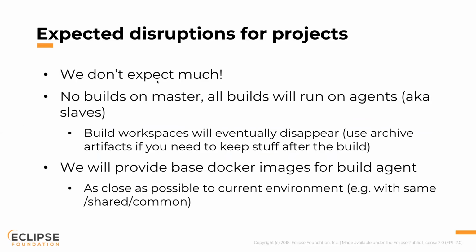So I guess that you're pretty enthusiastic about the benefits. Now, I guess that you have some questions about what will change for you. First, be reassured, we don't expect much disruption for projects. We studied the solutions carefully to be sure that you won't have to change everything and start your builds from scratch. What you have to know is that first, there will be no build on master anymore. So everything will be built on agents.